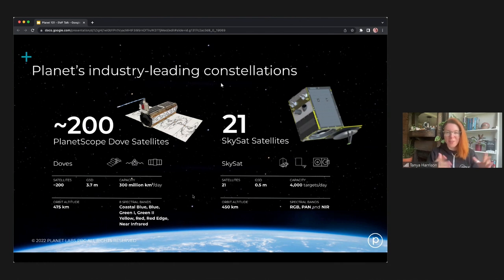So we're not trying to build a gigantic mega constellation. We're not launching thousands of satellites. We have about the number that we need to image the whole world every day, and then we just replenish that with better tech over time.